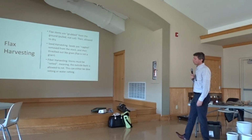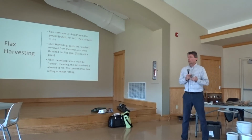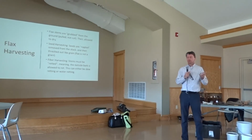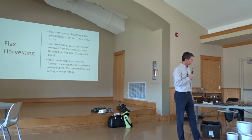I guess quality-wise, you get the best quality when your planting depth is consistent, your soil properties are consistent, your harvesting times are consistent. Consistency is the key word to allow you to get the best and the most fiber from your crop.